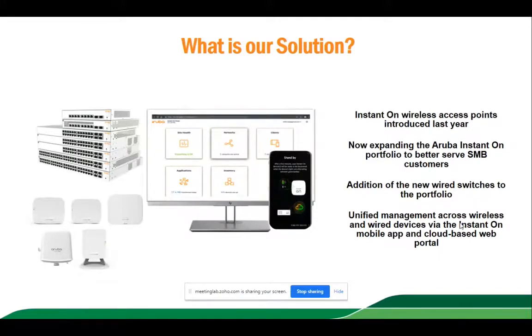I will be going through the models we have. One more important thing I need to emphasize is that we have a complete portfolio when it comes to wireless. We have a portfolio covering outdoor access points, flavors covering indoor access points, and specific access points required for hospitality. And to make it more useful, we have switches with very good 10 gig uplinks. And to make it complete, we have a management GUI.